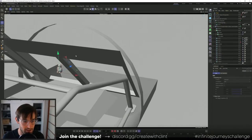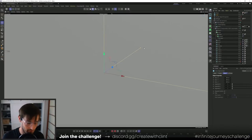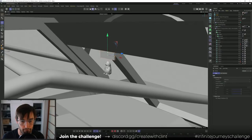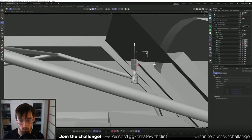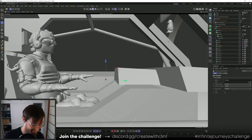So we'll figure that out, and maybe even throw in a rear view mirror. I don't know. Do spaceships have rear view mirrors? Probably. Mine will, I know that. Hold control with an object selected to spawn whatever you want on that object. Sweet, we got our rear view, we got our penguin chilling. And we can probably drop that down. There we go. I love it. Yeah. Getting somewhere.